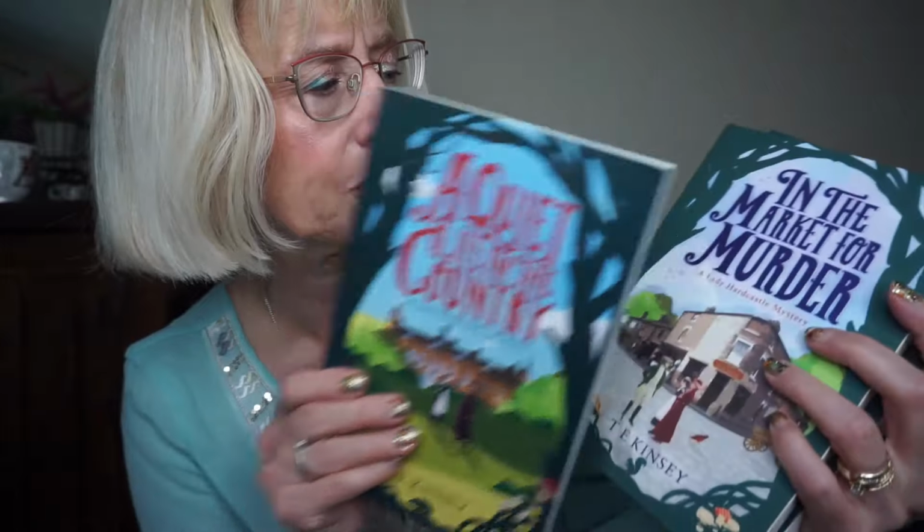So I did get the first 3 books in the series, and these are the Lady Hardcastle mysteries. So the first one is A Quiet Life in the Country, In the Market for Murder, and Death Around the Bend.